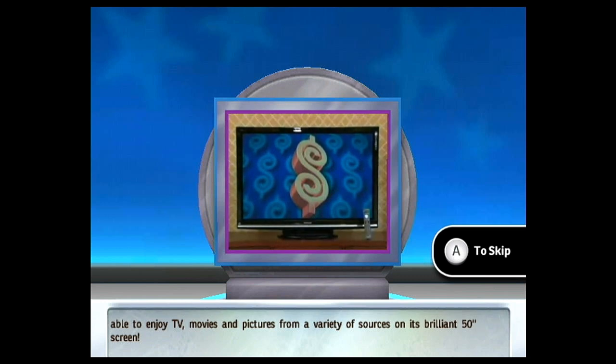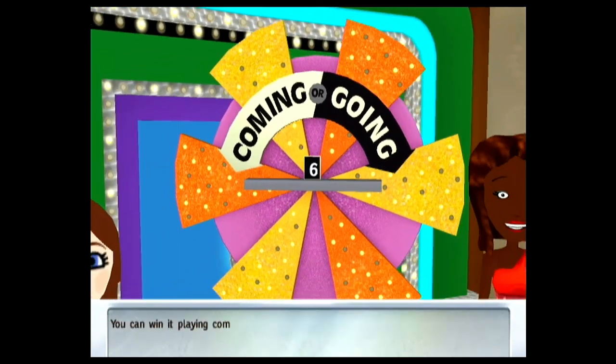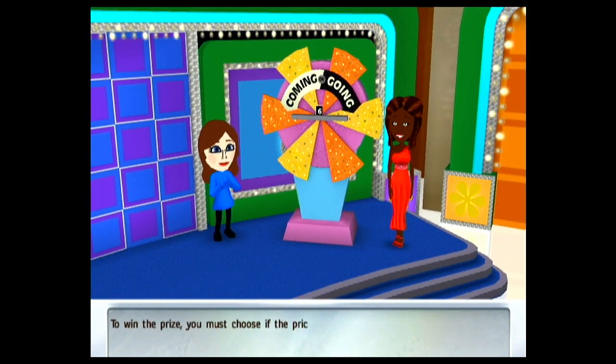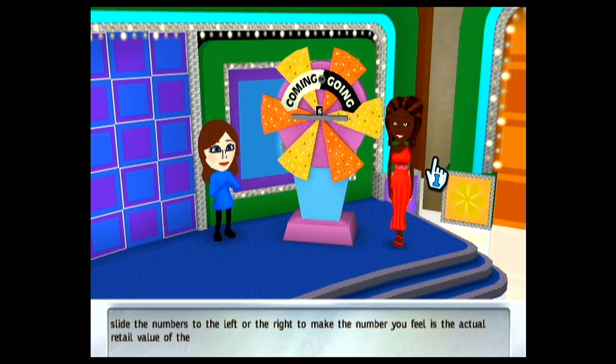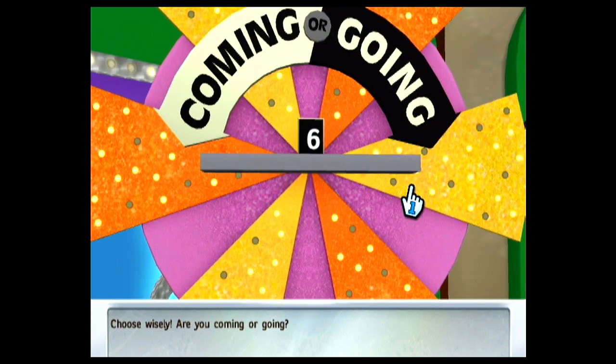You'll be able to enjoy TV, movies, and pictures from a variety of sources on its brilliant 50-inch screen. You can win it playing Coming or Going. Okay, to win the prize, you must choose if the price is coming or going. Tip the scale to slide the numbers to the left or to the right to make the number you feel is the actual retail value of the prize. Choose wisely. Are you coming or going?